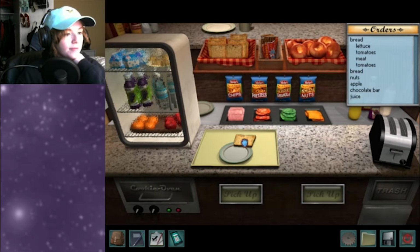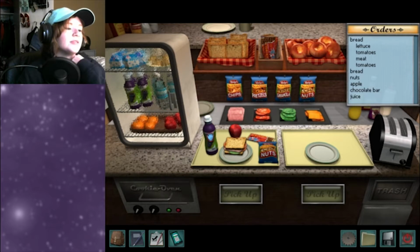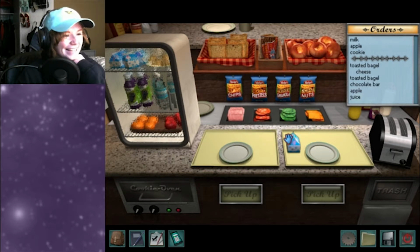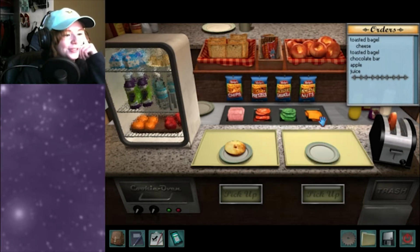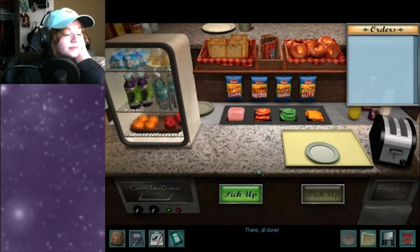Okay. Order up. Got that. Lettuce, tomatoes, meat, bread, nuts, apple, chocolate bar. I like how we only did one teacher's order in this entire Let's Play of this game. Order's ready. I only had to do one teacher's order and I did it horribly wrong and ended up taking way too long. That was so silly. Okay, apple juice. There. All done.